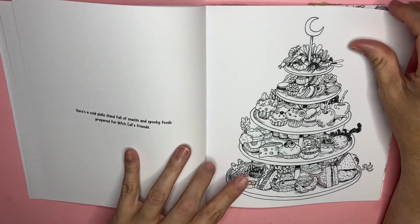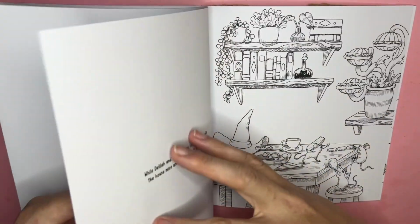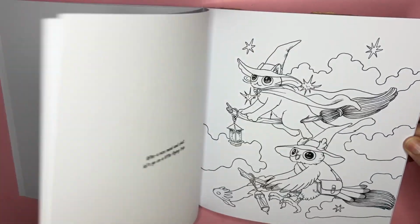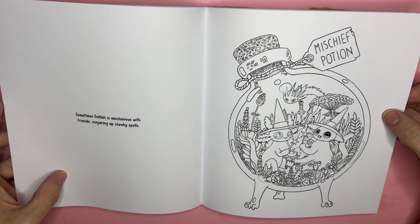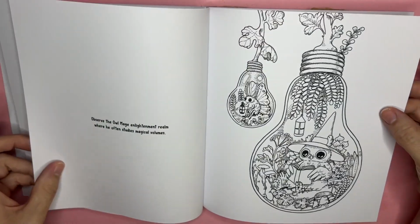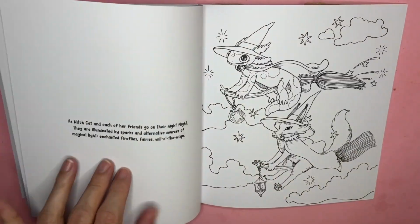And food is hard for me. I probably will not color any food. Little critter friends. I'm just being quick because I'm sure you guys have seen this book before. Let's see. Mischief Potion. That's cute. Love the quality paper. I wish all artists would use this paper. It's like cardstock type paper.